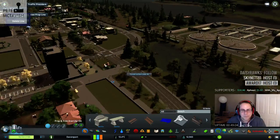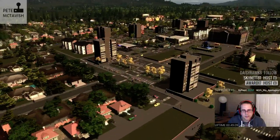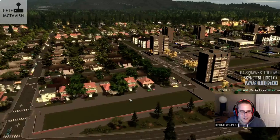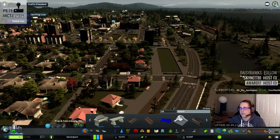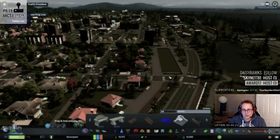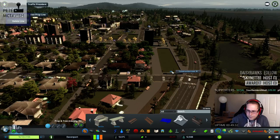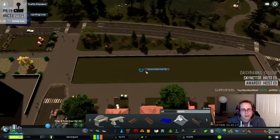okay, so we've gone from having nothing there to having these two buildings here. Beautiful. Got a park at the side of the road. Excellent. Okay, here then. Let's just have a quick save as well before we go too much further. I don't want to lose the progress that we've made so far today. That would be terrible.